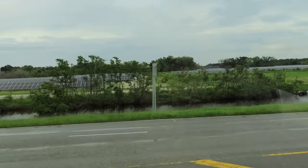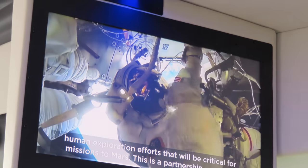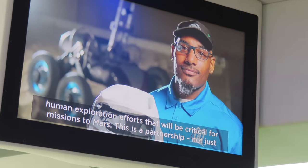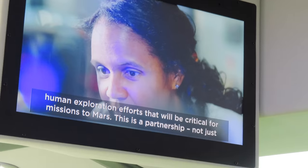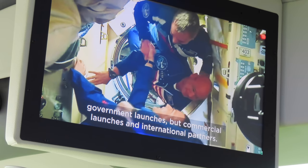As you venture behind the gates, you'll find a community of the most ground for the technology, science, and human exploration. Artemis mission. Let's go back to the moon. This is a partnership. Not just government launches, but commercial launches and international partners.